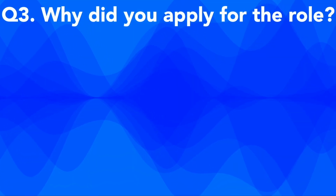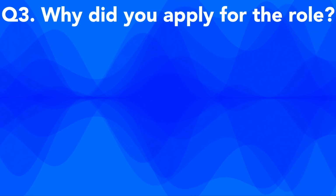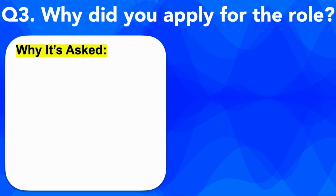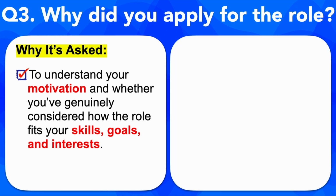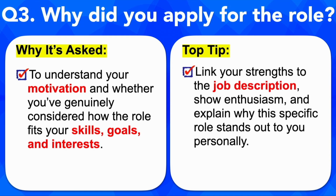Why did you apply for the role is the next important question you should prepare for, and it's being asked to understand your motivation and whether you've genuinely considered how the role fits your skills, goals and interests. Therefore, it's very important in your answer that you link your strengths to the job description, show enthusiasm and explain why this specific role stands out to you personally.